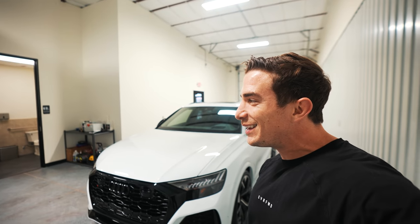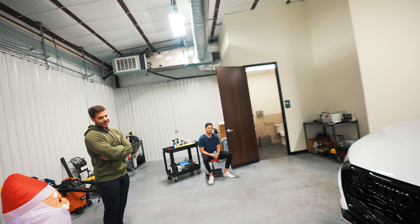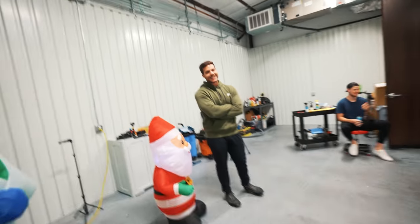Audi RSQ8. Is that good? Probably the worst joke you ever made. No, that was, I was thinking about that one. It was good. But Mo did a good job.